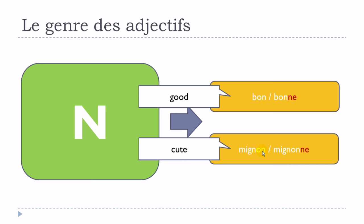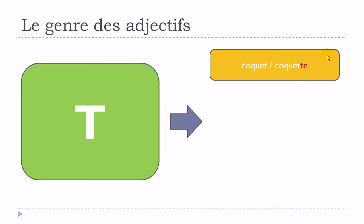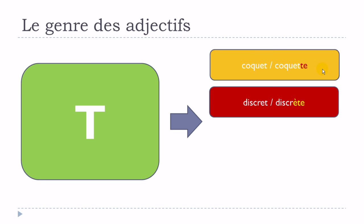If your adjective is ending with T, in that case, we will see that you will have to double the T, like we have in this example. Coquet will become coquette. Okay? But think about that, this is the rule. It's quite interesting because we've got so many exceptions that somehow you can find more exceptions than words that follow the rule.